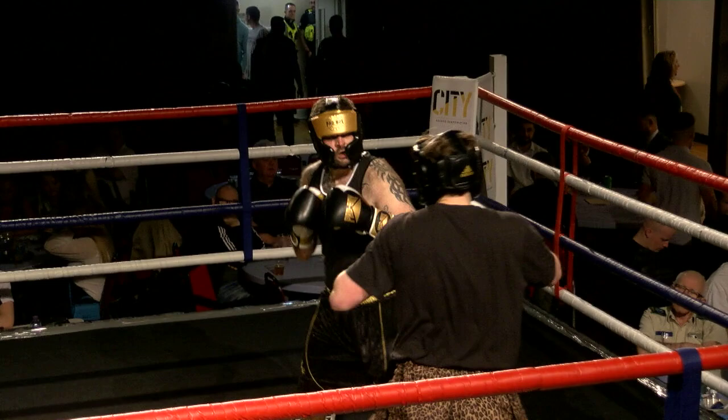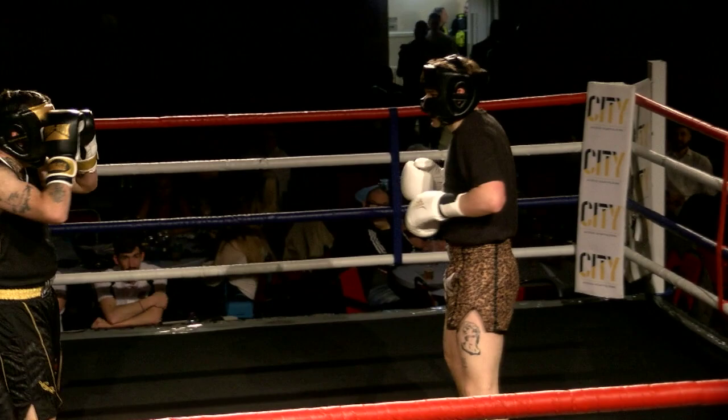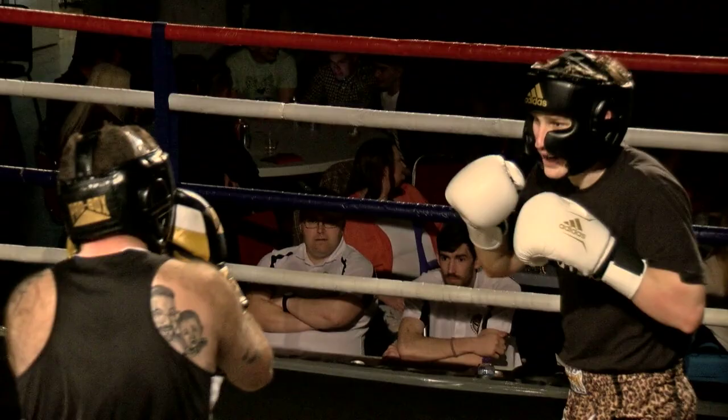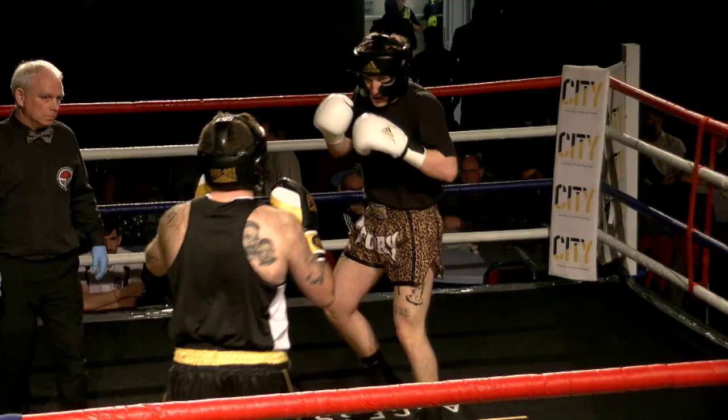A bit frantic here, a wee bit ragged, yep. But good, tucked up. Bit of pause in the action, bit of circling, feeling out with the jab. Both looking for that rear hand shot. Mateusz, nice little swim there. Skip the hand down, throw the jab over the top. Lovely shot. Just missed with the backhand. Yep, I saw that. Missed a couple of times.